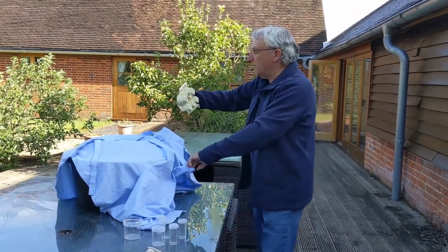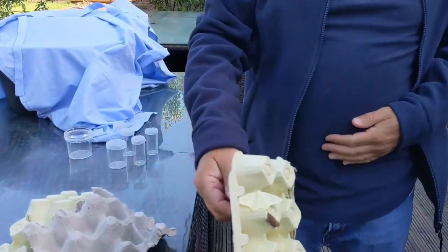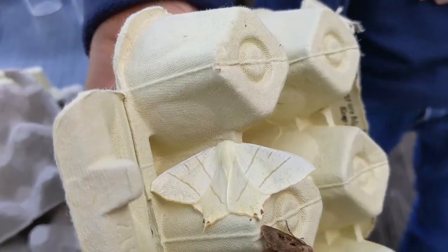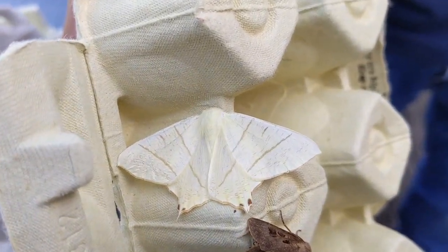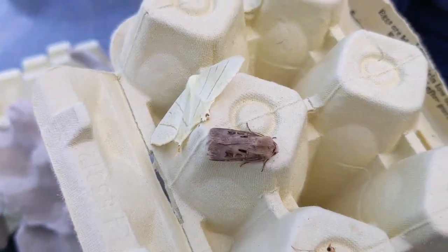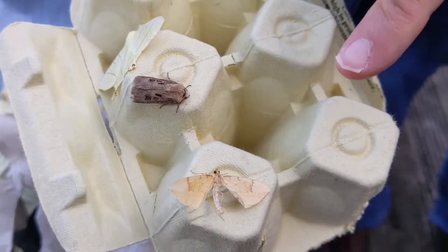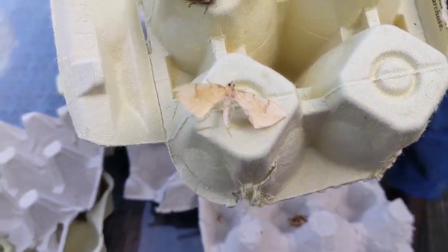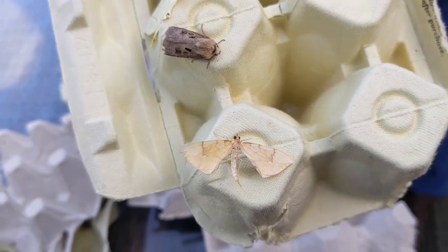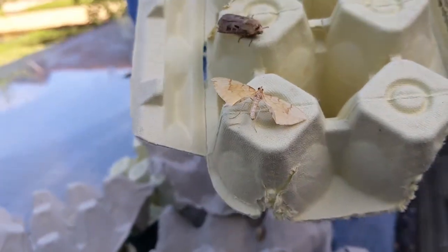And we've got another swallowtail moth. Oh wow. Almost camouflaged on the egg box, isn't it? Wow. That's beautiful. And we've got... Is that a heart and dart? It's a heart and dart, that one, rather than a heart and club. And this one here that looks like it's damaged, it's not. That's actually how it sits, with the bottom edge of the wing slightly curled upwards. How unusual.